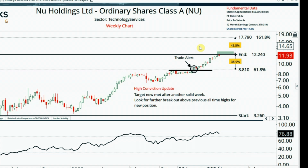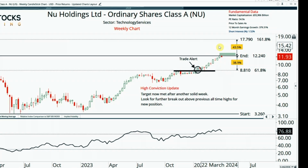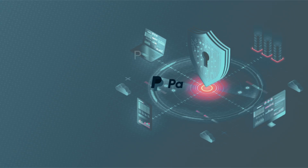I did cover this chart last month for you on YouTube. We have now met our upside targets, but I have re-evaluated the chart. I've added on Fibonacci extension levels, and I think there's quite logical upside targets to aim for if there is a breakout.